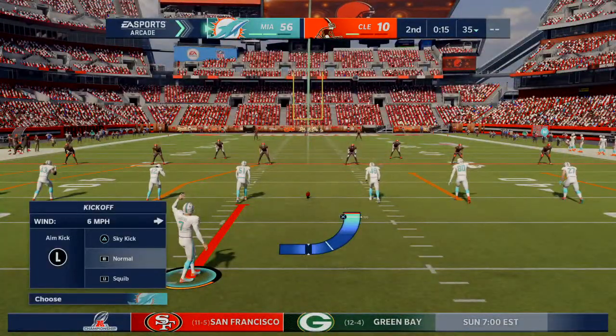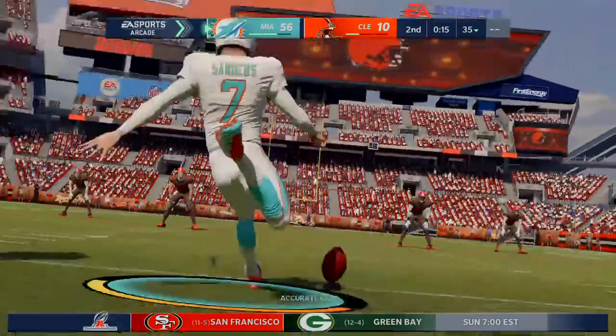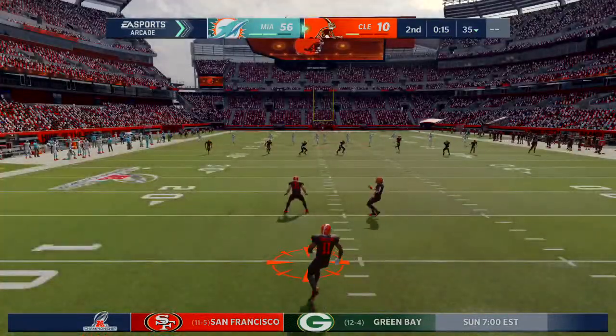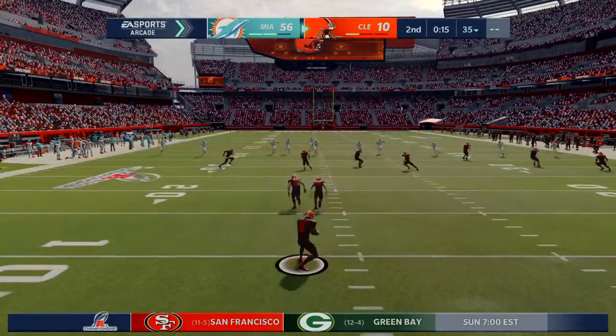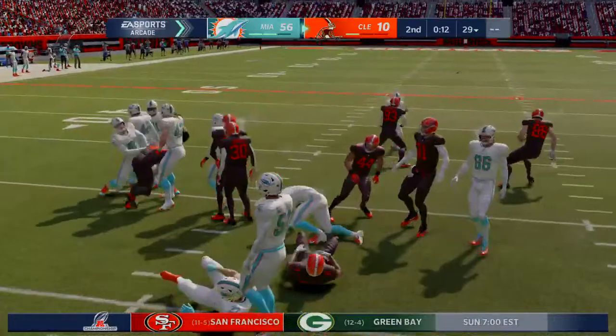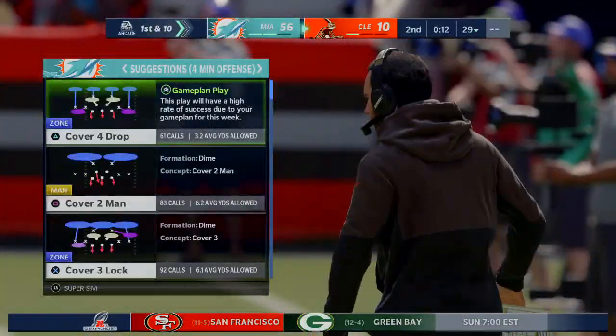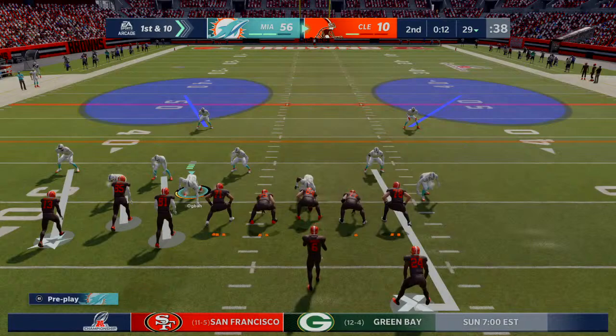Jason Sanders to kick off for Miami. So not much time to speak of remaining in this first half as the kick's away. Now Donovan Peoples-Jones. And it's a pretty good return here as he'll get this up to the 29. The Cleveland offense ready to go.